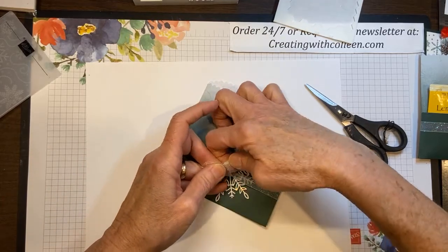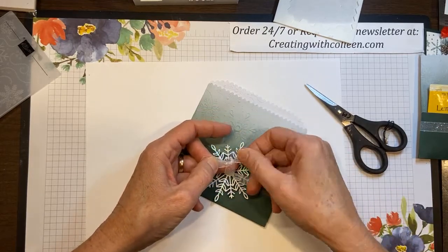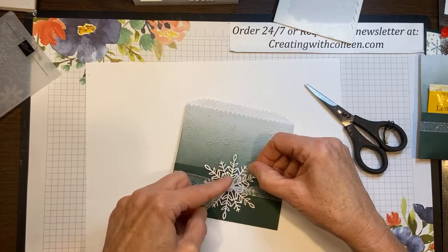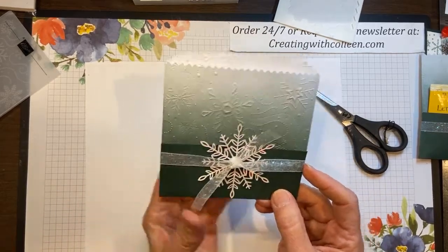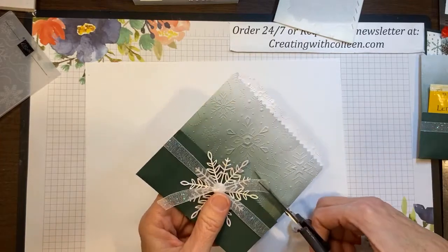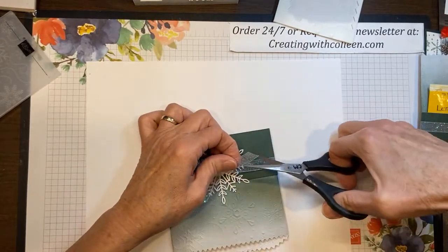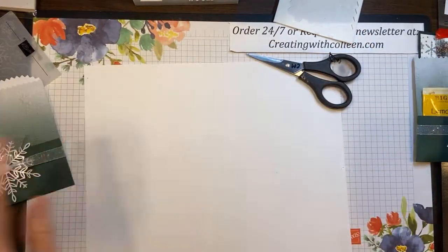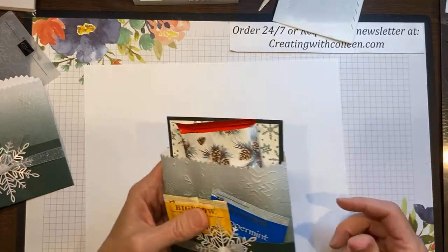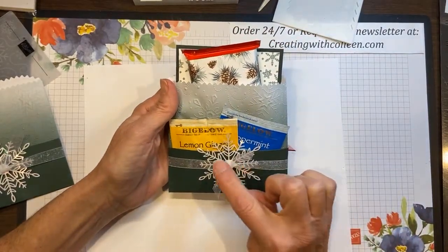Then I just loop it through. I really do love this white organdy ribbon. And when you have your knot, just push it down again. So that's how simple it is, and in no time you can have 20 treats. And you can put anything you want in here. So what I did on this one is I need to tie this up.